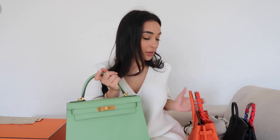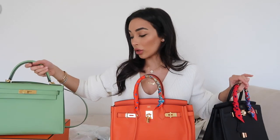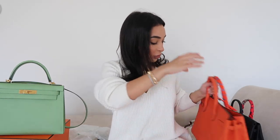You guys will notice I'm not a huge fan of palladium hardware. It's yellow gold or rose gold strictly for me, and I feel like it just looks nicer because a majority, actually all my jewelry is yellow or rose gold. I don't really like white gold, platinum or silver, to be completely honest with you guys.